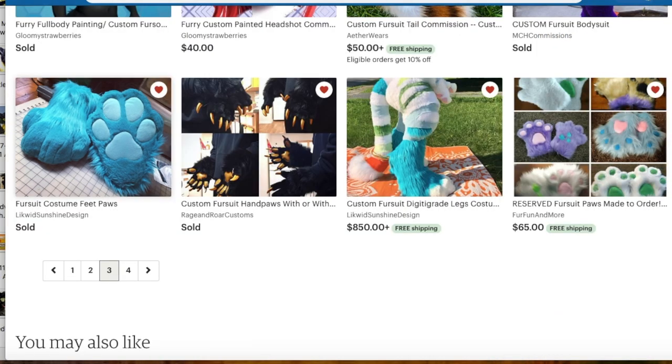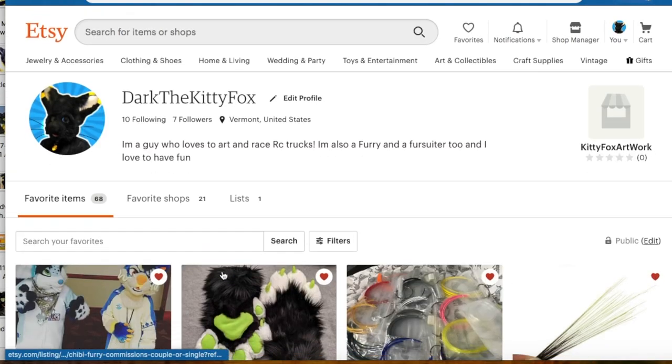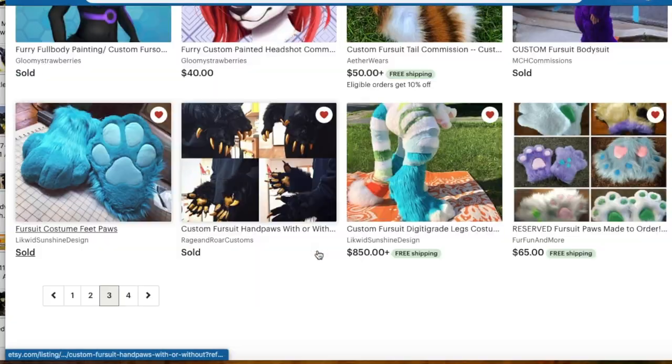Get your feet paws done by her. She only charged $120 for them. That's really cool. But really amazing stuff people have done on this site. Really cool.